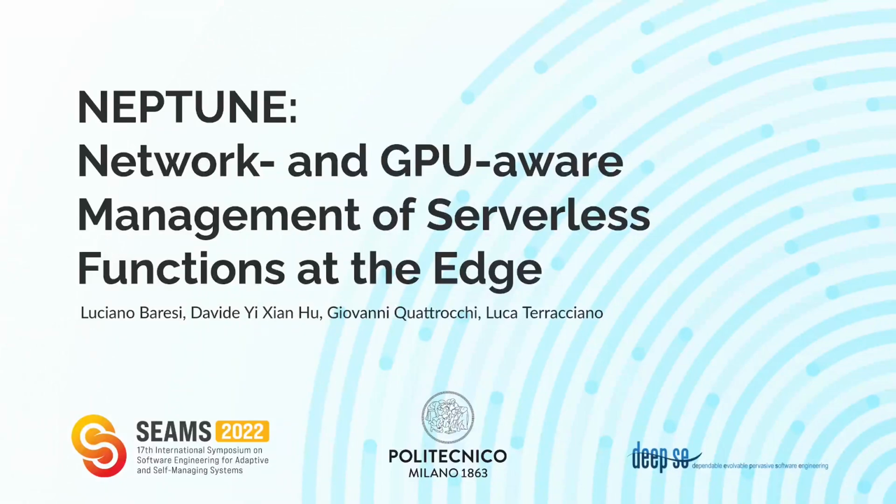Welcome to everyone. I'm Davide Xian, PhD student at Politecnico di Milano, and today I'm going to present NEPTUNE, Network and GPU-aware management of serverless functions at the edge. This work is carried out by our software engineering team composed of Professor Luciano Baresi, Giovanni Quattrocchi, Luca Terracciano, and myself.